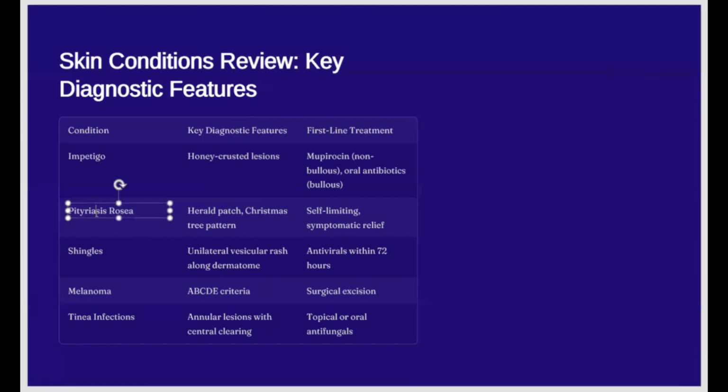Then we have the pityriasis rosea, Herald patch, Christmas tree pattern. It is self-limiting. We have the shingles, and I say that the buzzword for shingles is vesicular rash. I keep emphasizing it goes along dermatomes, and I say that it happens on one side. One side.